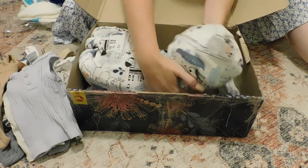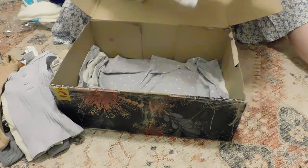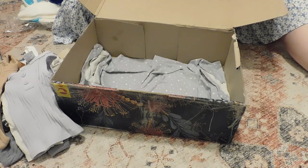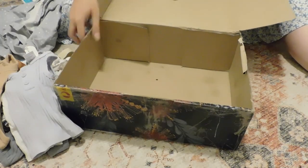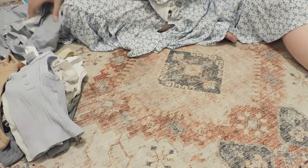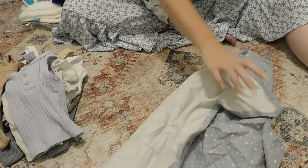I just realised I don't have anything to lay him on. But I will get him. Oh, he is big. Oh, and he is heavy. Oh my goodness, what I'll do. I'm going to remove the box, and then I will lay this beautiful blanket down on the floor.